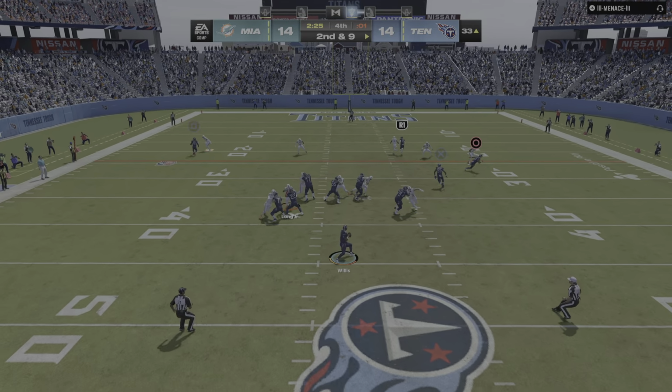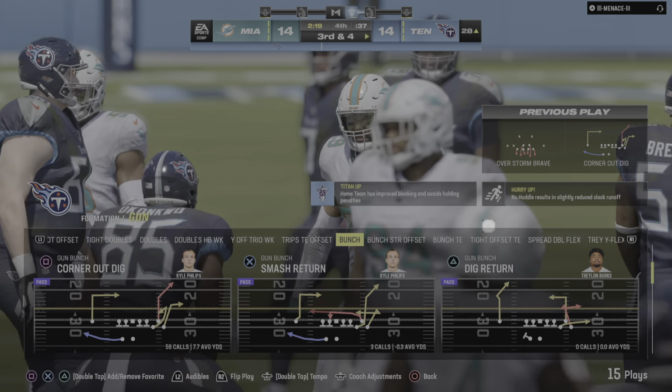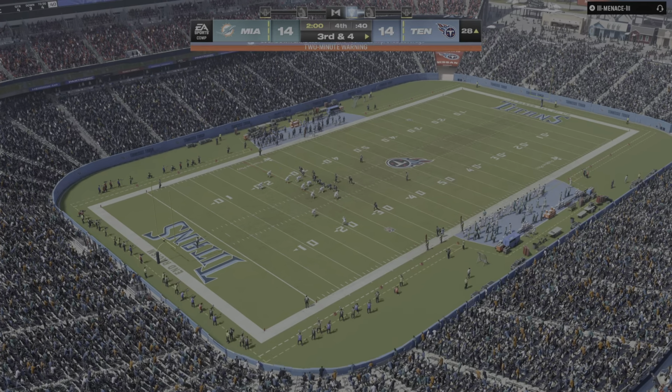Now they'll look to Willis to pass it here. He'll complete this one to Okonkwo. I know sometimes we can get fooled when we watch him make catches, as we just saw him do there, because he really looks like a wide receiver the way he goes about his business.